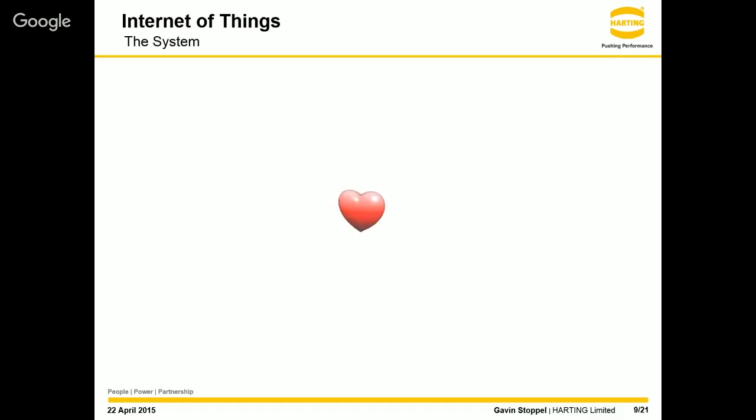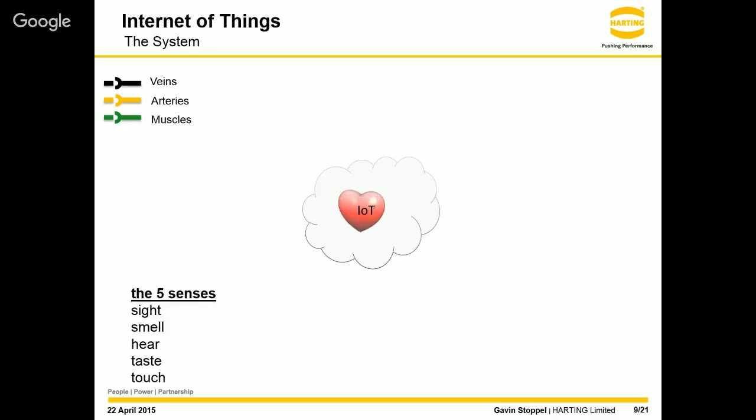So the system. I've tried to give a simple representation of how we view an Internet of Things system, as it were. The beating heart of any system would be your physical world, the physical cyber world, as it were. So the Internet of Things, and feeding into the Internet, or the body, as it were, you have veins, arteries, and muscles. The veins, arteries, and muscles, as we know, give you the sight, smell, hearing, taste, and touch. Now you can equate that into a control system.